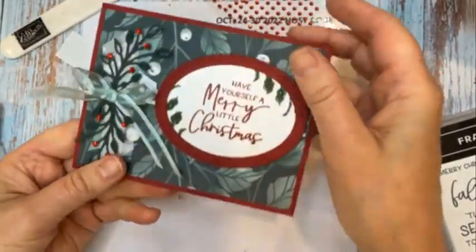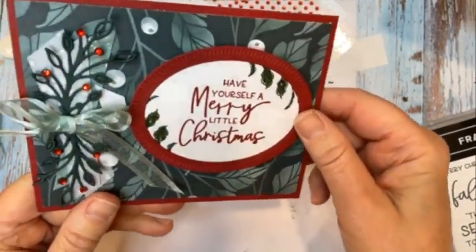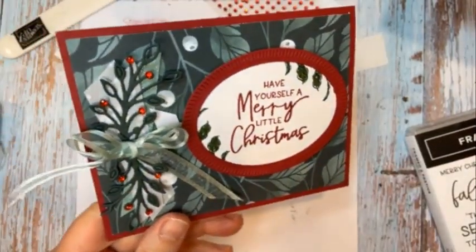Okay, so that dresses it up quite a bit with the gems on there.